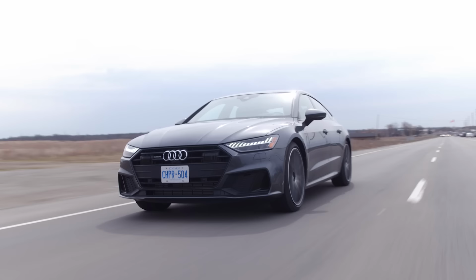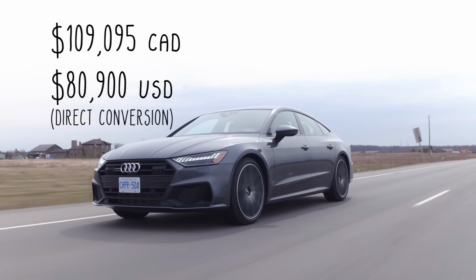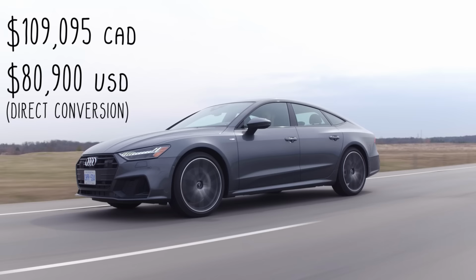Exactly. All right, so I guess let's wrap this up with the price. Starts at $78,000 for the Progressive, and this one with $20,000 in options on the Technic is $109,095. That's kind of a lot. It is a lot, but every comparable car is equally a lot.